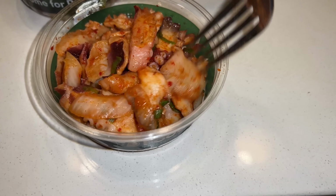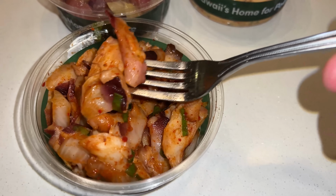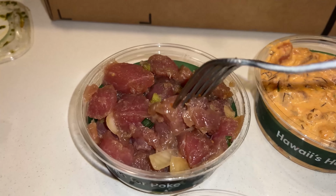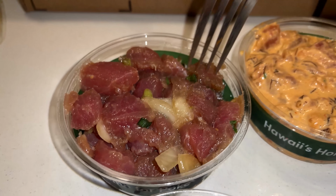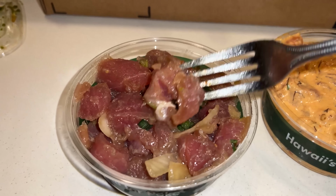That's a really good octopus salad. Octopus is tender. This whole thing is refreshingly delicious. I highly recommend this. Ahi with wasabi. Oh, that is all sorts of yums. Super tender, fresh fish. Absolutely melts in your mouth. With that nice hit of wasabi.